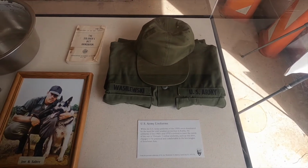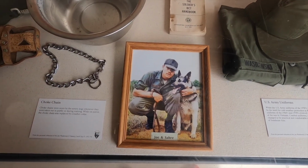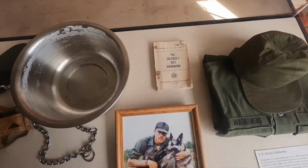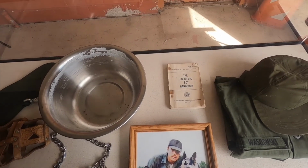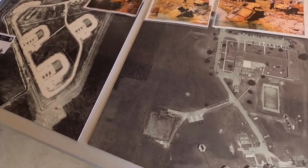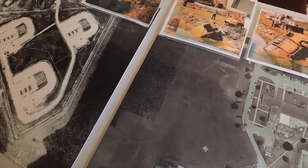They actually have some military uniform here. A picture of a soldier with his dog, one of the choke chains, dog muzzle, and the soldier's basic combat training handbook from 1969. Here's an overview of the site we're at right now. Overheard one of the tour guides say that this is the only missile base inside of a national park, which I think is pretty cool. Just adds more to the uniqueness of the Everglades National Park.